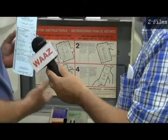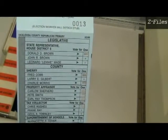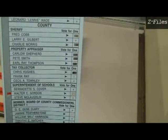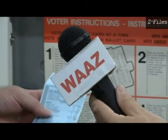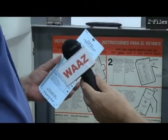So you would have been given multiple copies of the card. You can see this is just a short little Republican primary ballot from 1996. That was the end of the ballot, so you only got one card. But if you had a long general election ballot, you might have gotten two or three or maybe even four of these cards equaling one ballot.